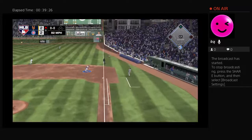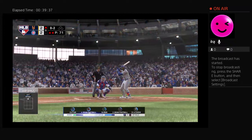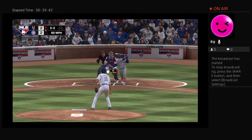And he popped him up. And nope, this one falls, so he'll get another shot. 0-1 count and the pitch. Called strike two with the letters. 0-2 now. And yet another strikeout here, his 11th of the ballgame, and this one in.